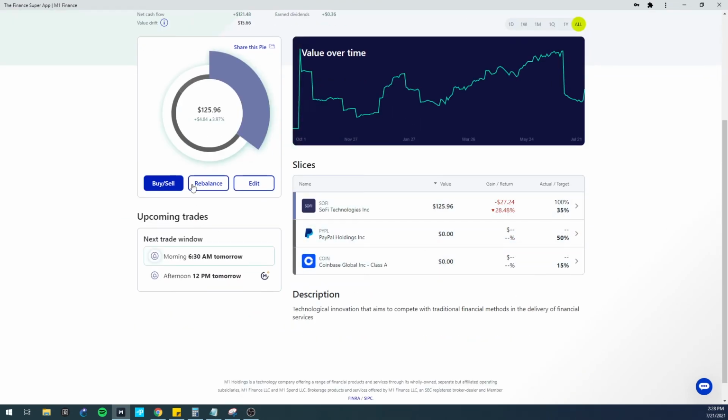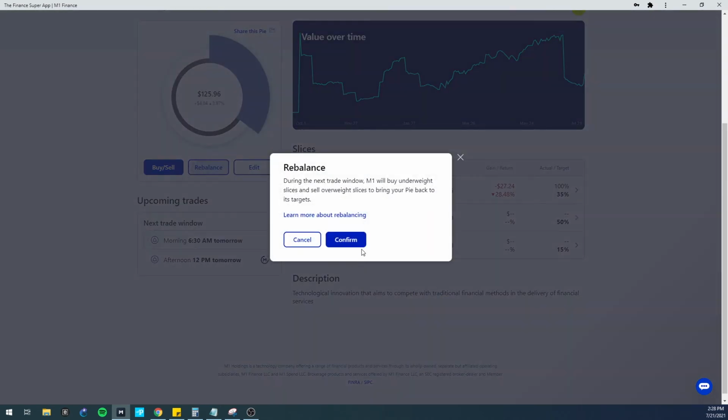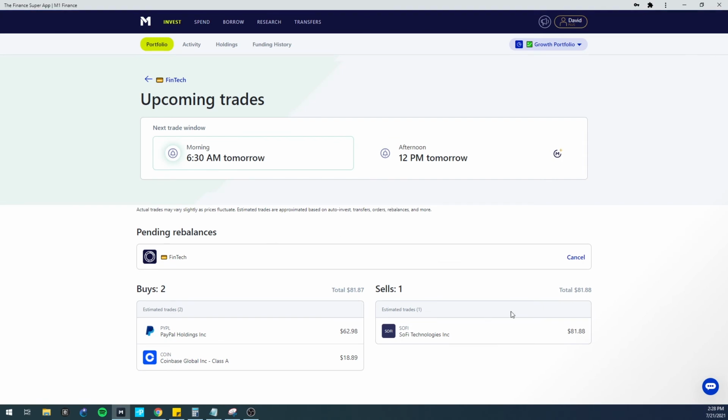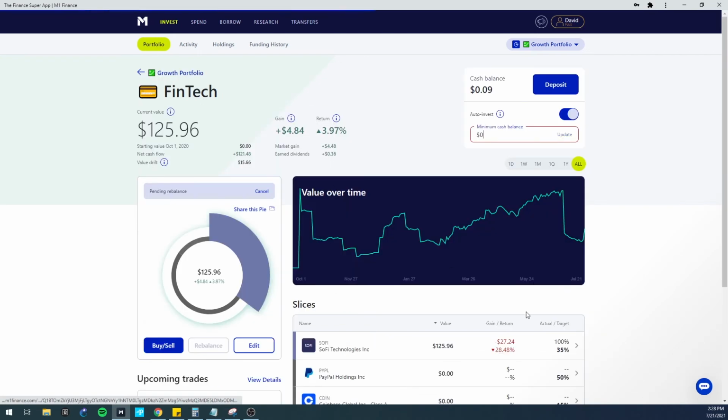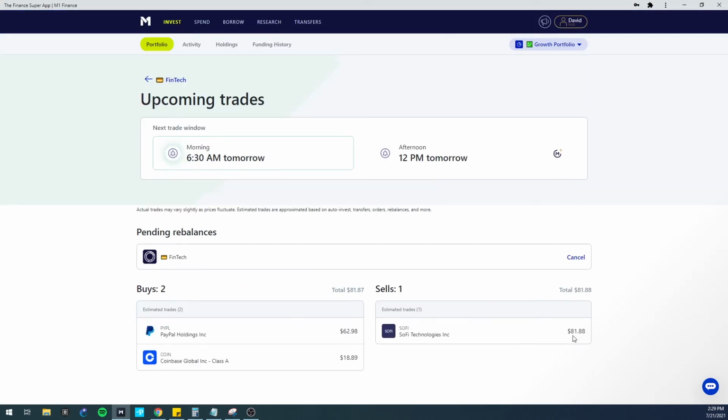And we can see that since I canceled that other rebalance, we do a rebalance here. And the reason why I'm doing this is so you can kind of see how it's allocating. So to get SoFi to its 35% allocation, it's going to sell $81.88, and then it's going to buy $62.98 into PayPal and $18.89 into Coinbase, and that'll bring all three of those into the allocated equilibrium. So hope that makes sense.